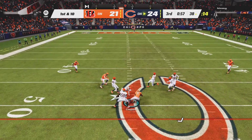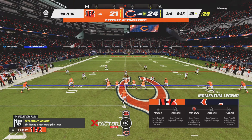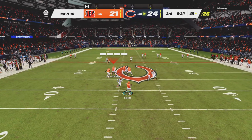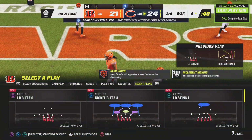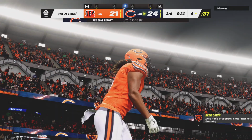Fields throw there, hauled in by Claypool. And they'll get him down on the other side of midfield. So they'll come up in Bengals territory now with a 1st and 10 at the 49-yard line. He's going to let this one go deep. And this is taken in at the 5. A huge play there for Chicago. 45 yards. Here we go.